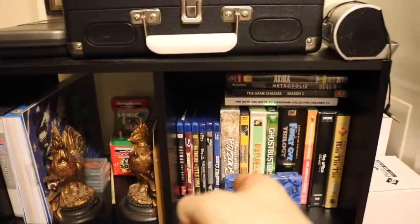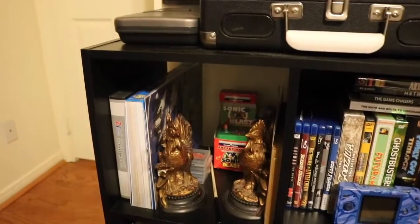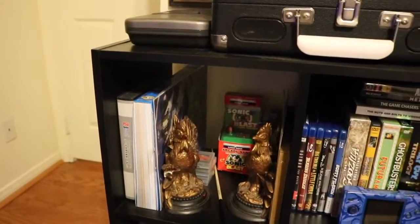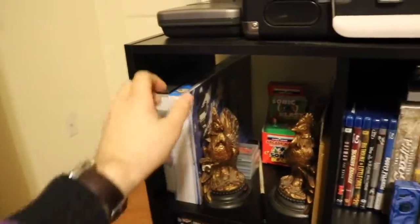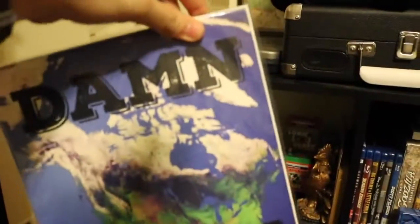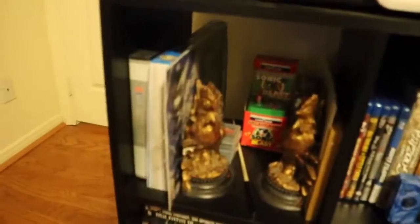Yes, that is a Neo Geo Pocket Color right there. Next to that, we have some loose Neo Geo Pocket Color games. I only own one complete one. That's over there with the 3DS stuff. I have a Sonic plug and play. I have my Mega Man 25 book. I have my damn I'm lost sign. Remember, if you're feeling lost or just want to comment damn I'm lost down below.